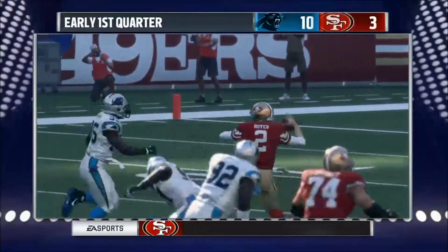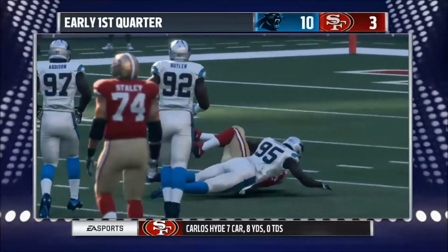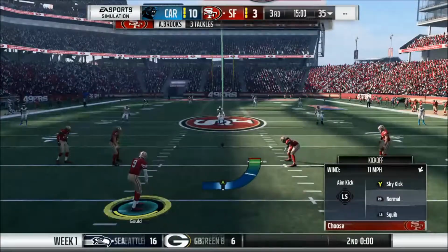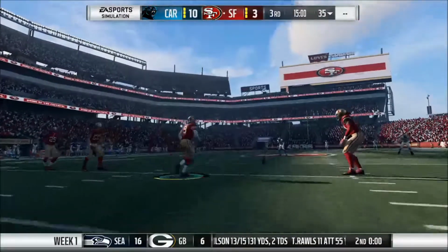Hoyer just 6 for 13, 74 yards. He needs to improve, that's for sure. The pass rush has definitely been getting to him. That's definitely not good. So the 49ers will kick off to start the second half.